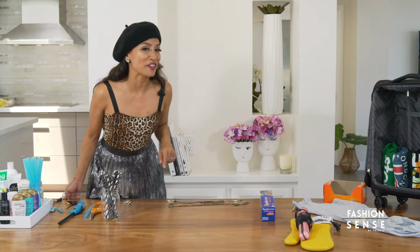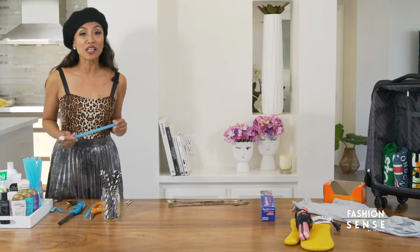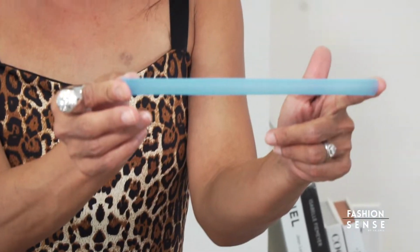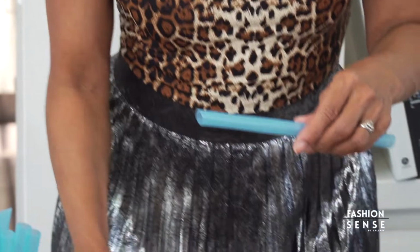Or have you already fled to Paris? Regardless of the destination you're traveling to, these hacks will make your trip a whole lot easier. Now, to create travel-sized proportions, take a straw and we're going to cut them into 3 portions.